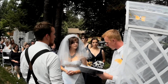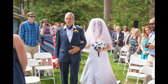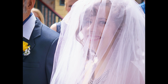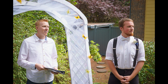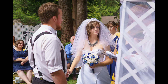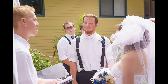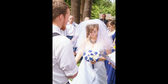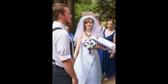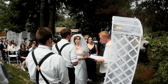So here's just the shots of the bride coming down the aisle, and then a bunch of different angles of the bride and groom. Here's a crop of the same photo here, because I wanted to get a little closer. Yeah, so overall pretty simple. Try to see at least one person's face, even though they're at a V. So bride's face, groom's face, and then praying because it's a religious wedding. And then we're going to be going into the rings right here.